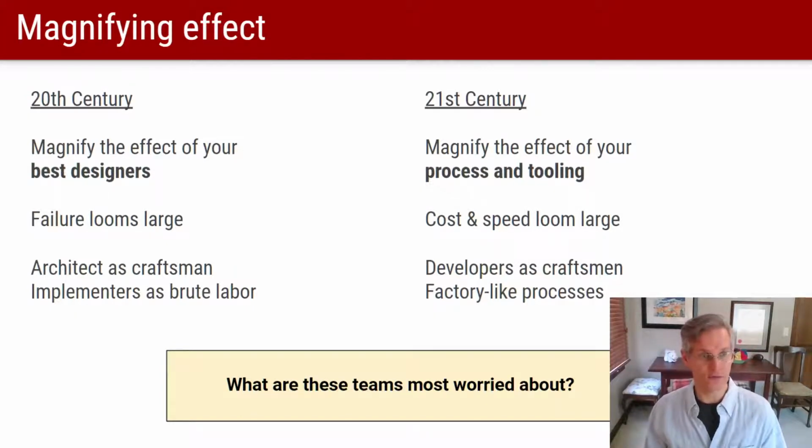So in the 21st century, if you think about factories, you think about the cost of running the factory and how quickly the factory can produce things. And that's exactly what we're focusing on right now. Strangely enough, individual developers who used to be treated like brute labor are now held up as the craftsmen, okay?